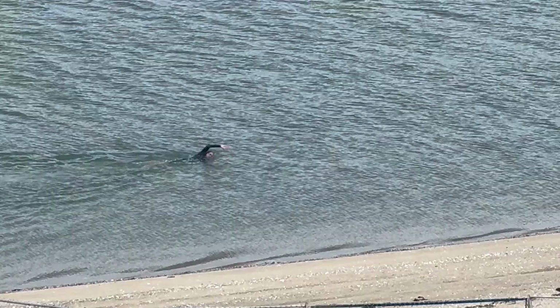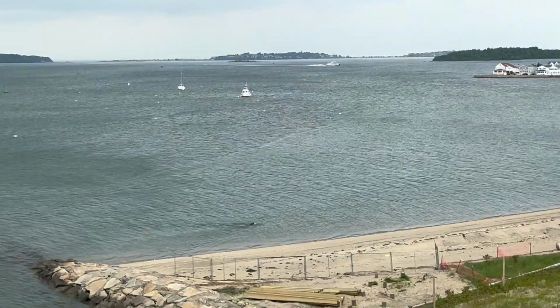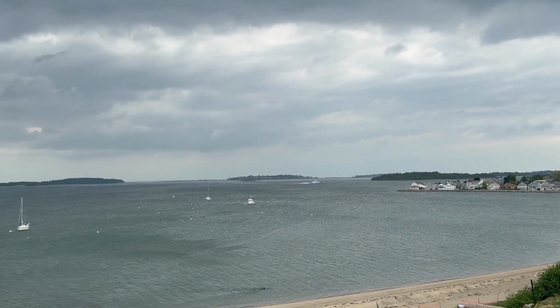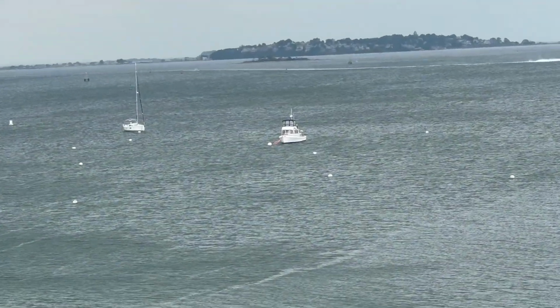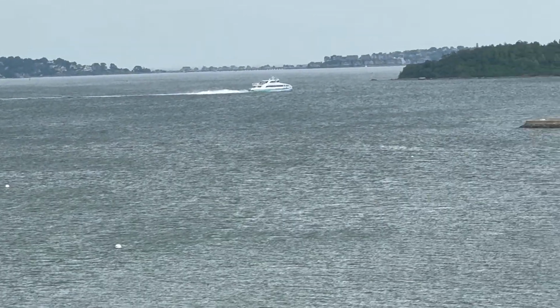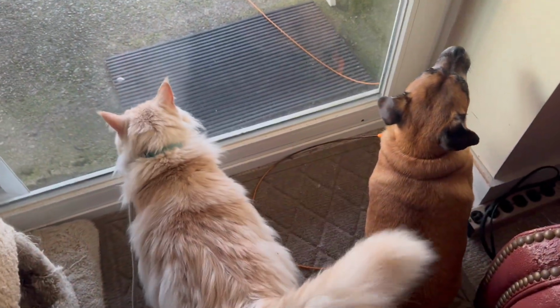Going the other way now with the wind from the southwest, fairly gusty. You can see the currents, Willy Waz, and a ferry. Let's conclude the day how we start the day. Nice and slow, right, T-Rex?